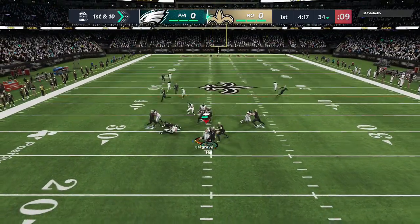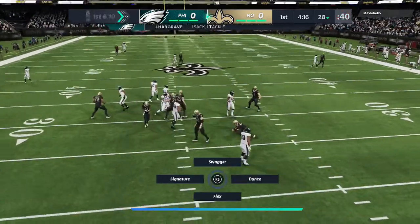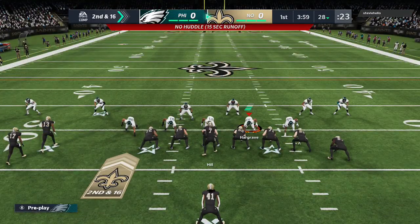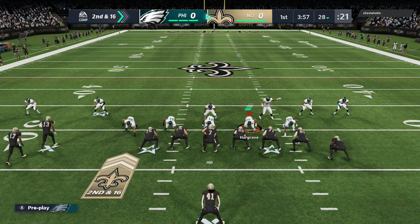Hill on first down. Blitz coming, and down he goes. Javon Hargrave, the D tackle, getting the sack.